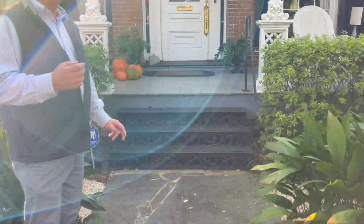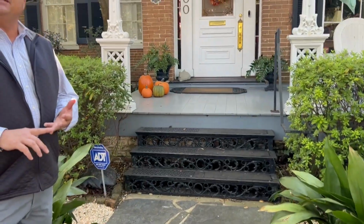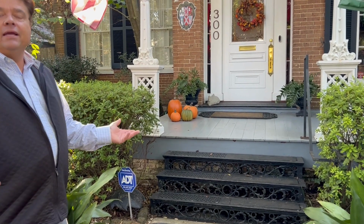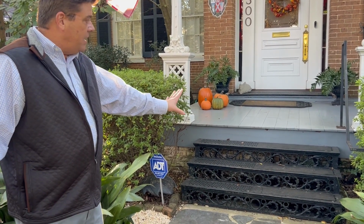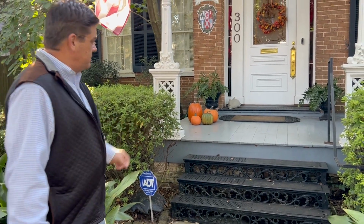In the Victorian era, everything had to be beautiful and it also had to be functional. So we get 5 feet of rain a year here. So the stairs rot off. So they made them out of iron, and here they are 200 years later, and they still look great.